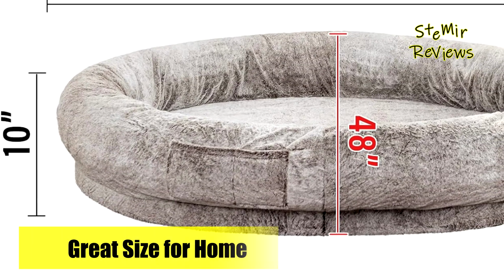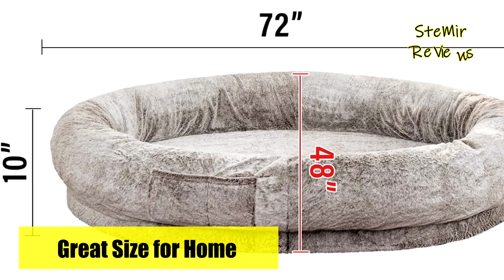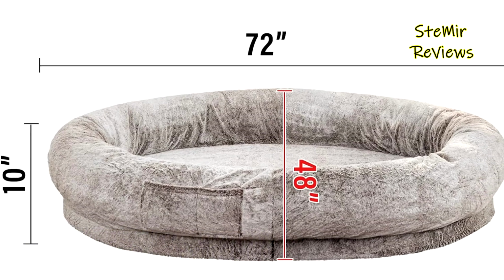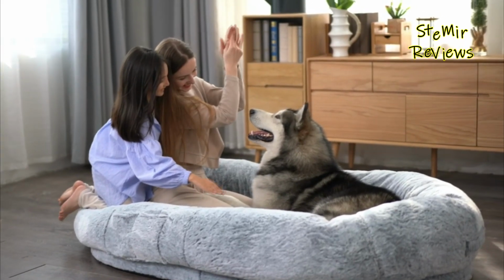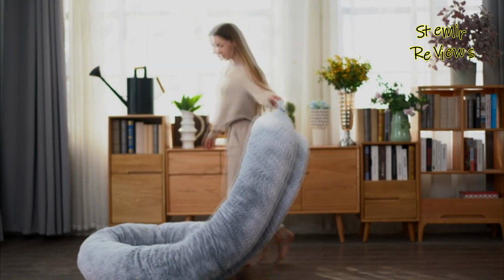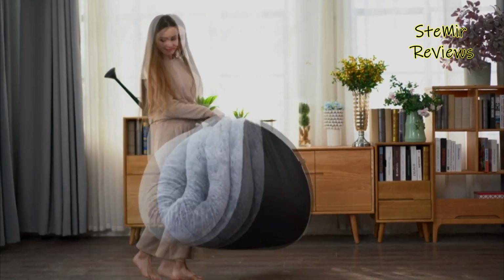Simply remove the vacuum packing bag and allow it to expand, giving it a good tap and shake for full fluffiness. The removable cover is machine washable and quick-drying, ensuring easy maintenance. LITA's human dog bed is a top-notch choice for both style and comfort.